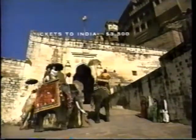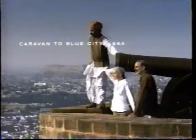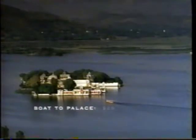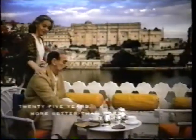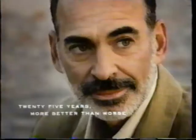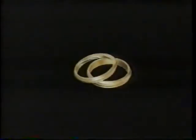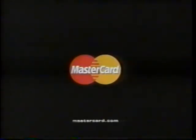One anniversary card with 2 tickets to India inside, $3,500. Caravan to the Blue City, $64. Boat to the Palace on the Lake, $28. 25 years. More better than worse. Priceless. There are some things money can't buy. For everything else, there's Platinum MasterCard, with a high spending limit for the things that matter.